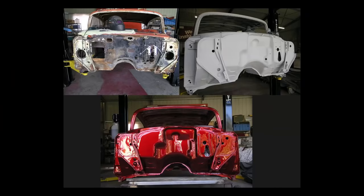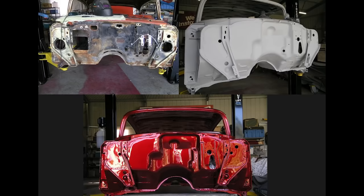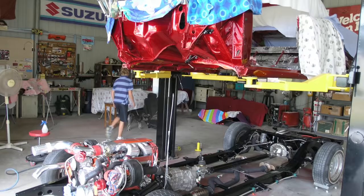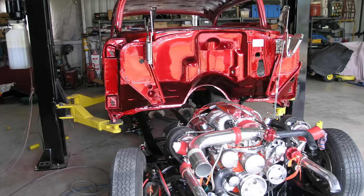This photo of the firewall exemplifies the amount of work that goes into just one small section of the car. You can see that all the unnecessary holes were filled before grinding smooth, filling, priming, and of course final paint. There's days of work in this panel alone. After all that wet sanding, it was time to mate up the body to the frame for the last time. All new body mounts and stainless steel hardware were used in this exercise, of course.